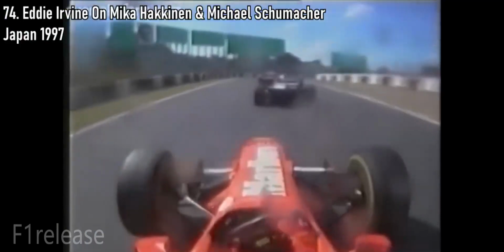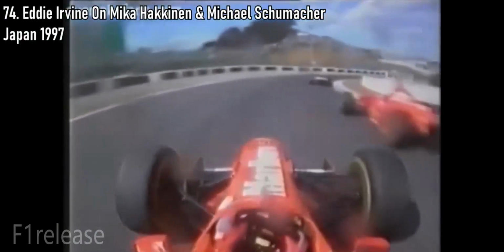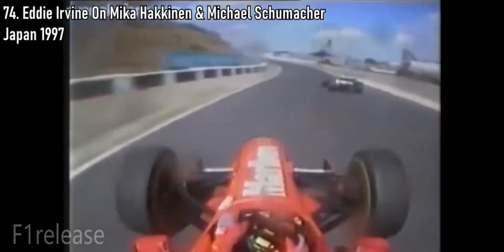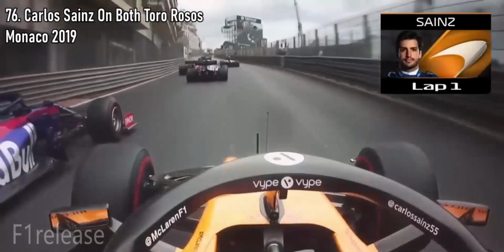Here we go. Look, this is Irvine going around the outside of, and he's going to take Schumacher too. Irvine taking 2 cars in one corner. At turn 2. There's Johansson with Lafitte trying to take him as they go down to the Rascasse, but Johansson is on the inside line there. Lafitte driving round the outside and absolutely masterly.